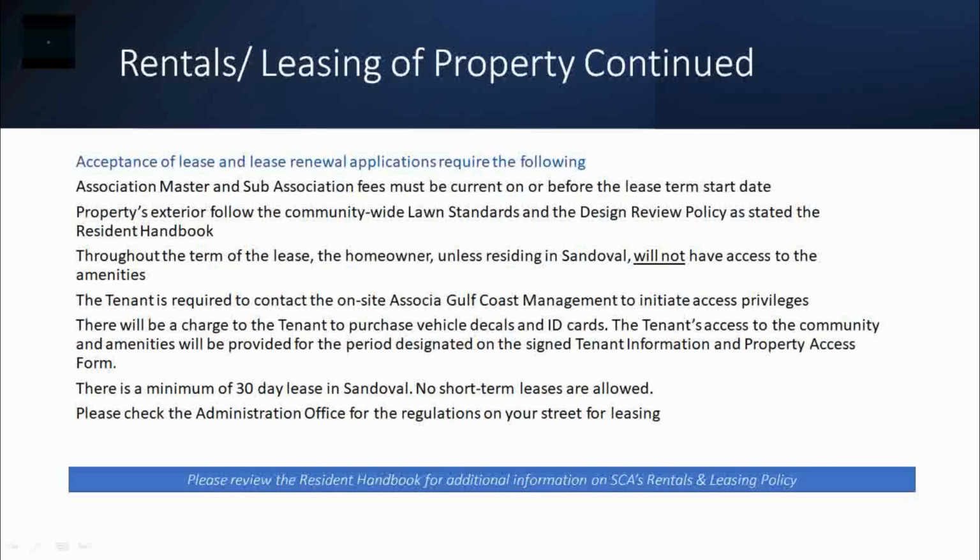There's a minimum of a 30-day lease in Sandoval. We don't do short-term leases here at Sandoval. Please check with the administration office for the regulations on your street for leasing.